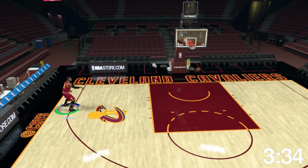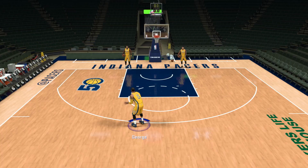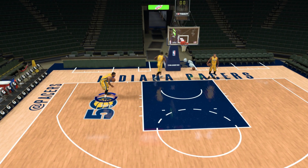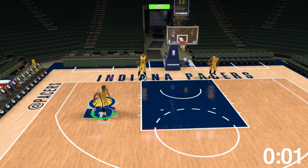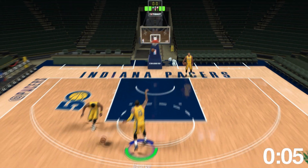It's not too bad. It wasn't the best run, but let's see if Paul George can beat it. Alright guys, so we're on to Paul George right now, and we're about to line him up right here, and we're going to start his timer. First shot for Paul George. He ends up draining that shot. Second shot. He gets it in on the first try as well.